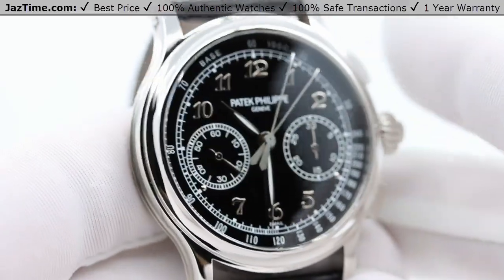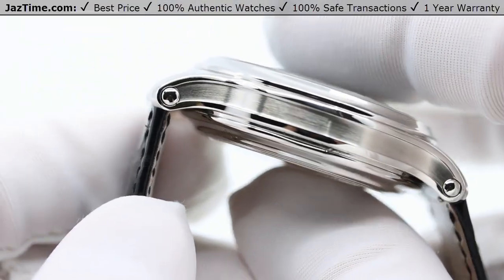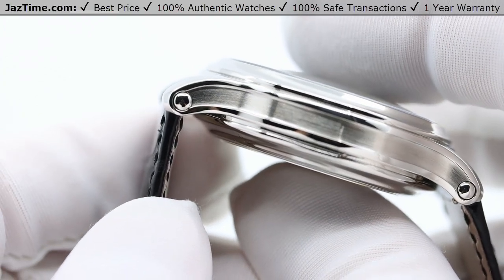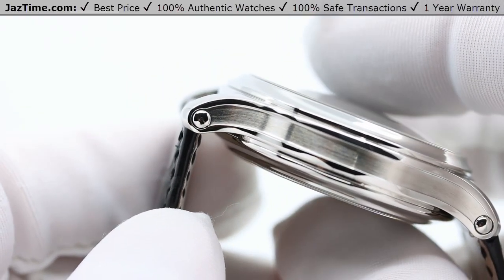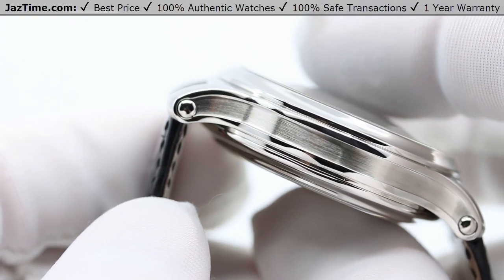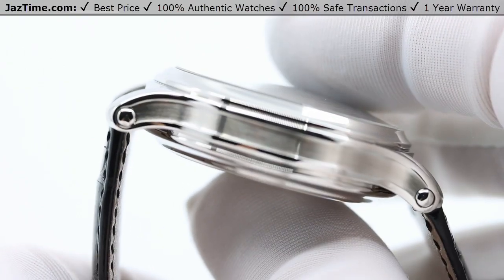Now let's look at the height. Turn it on its side and you can see the height. Now this height, I will tell you, it's 13.56 millimeters. But when you look at it on the side profile, to me at least, it does not look that thick. And I'll tell you why. This case, and I actually was going to talk to you mostly about this case. This case, I have to say, is one of the most beautiful cases on a dress watch I've ever seen. And let me tell you why.